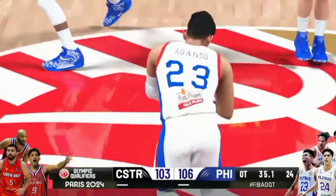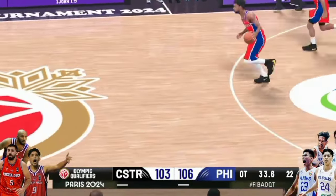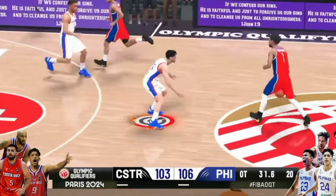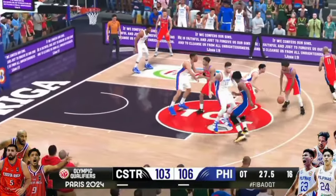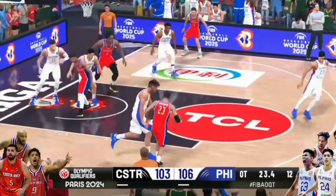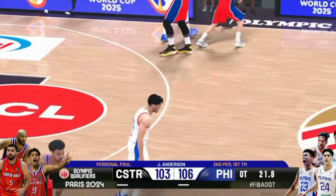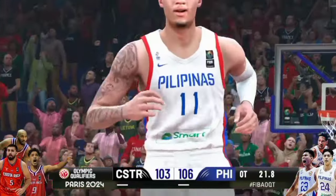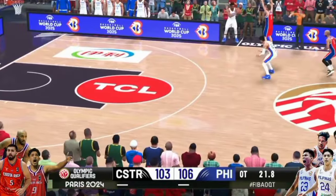Here's AI. The clock is theirs to burn. And the game has come down to this. They need a score, or you can practically call it quits. Oh, and he blocks it off the glass. Wow. And they commit an intentional foul. We'll see another one of those, so they get into the penalty. Yeah, just a must-foul situation to stop the clock.